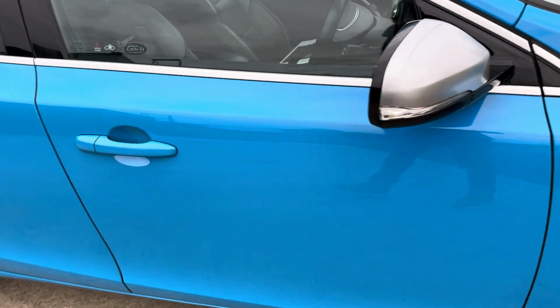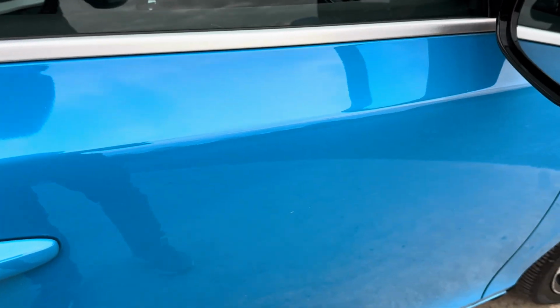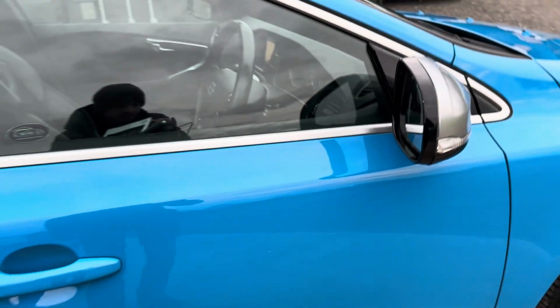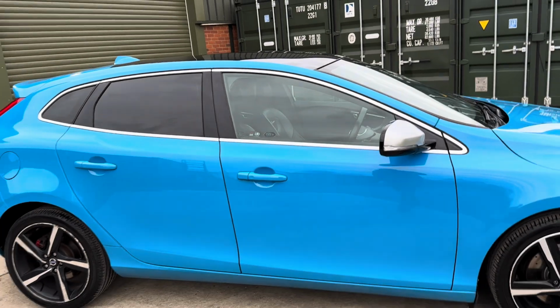So there's a light scratch on this door, as you can see there. So if I get a bit of touch-up paint, I'll just touch in that bigger bit there. But yeah, something's just obviously run along the side of there. But again, it's very minor in the grand scheme of things.